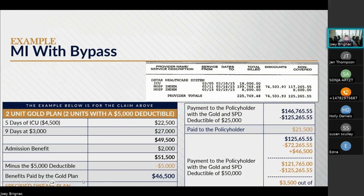So the main thing here is what the hospital bills paid, the admission benefit. Go over here to the far right, that is how much they paid to the policyholder, the payment, how much specified disease paid, minus that, the insured made $21,500. That's how much the insured made with the $25,000 specified disease deductible. That's how rich these benefits are. That's how complete and how thorough these benefits are.